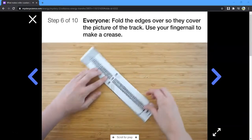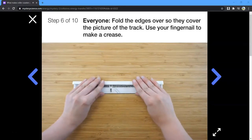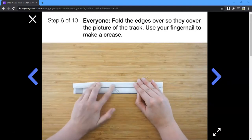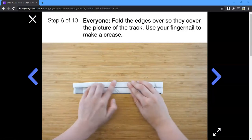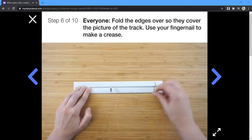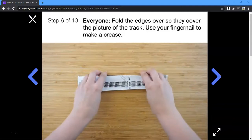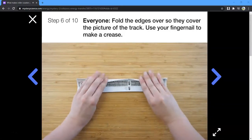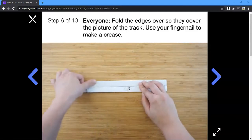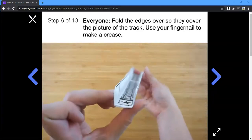Okay, now to create the sides of your tracks. You're going to want to fold each side so that it just barely covers the image of the track, like you see here. You'll press down and use your fingernail to make a really good crease. Notice that the track should be pretty stiff at this point, so you might have to press down hard. Then repeat this on the other side like this. When you're all done, it should look like a U shape, like this.